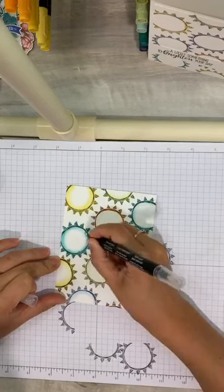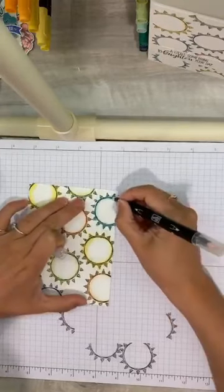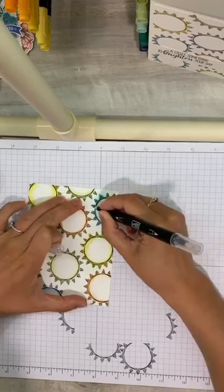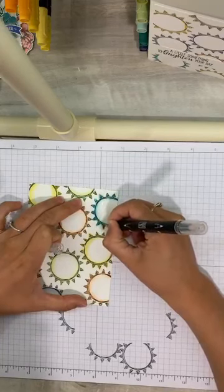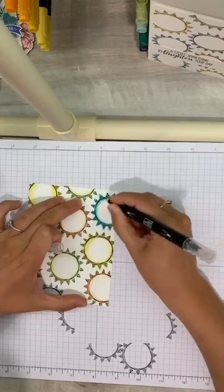Making sure to color off the excess on your scratch paper. You wouldn't want to mix like the blue with the yellow or with the orange, say, because then that would not necessarily be the effect we are looking for here.